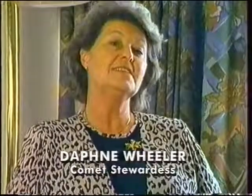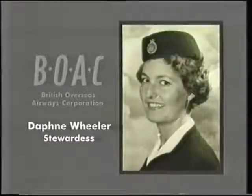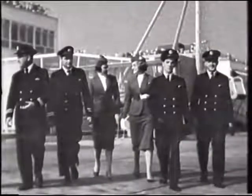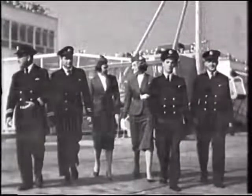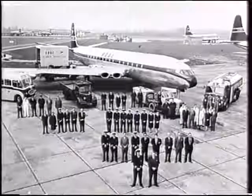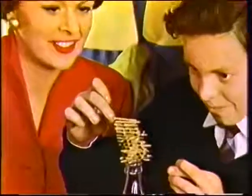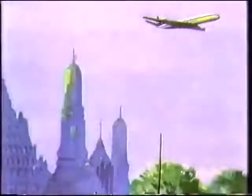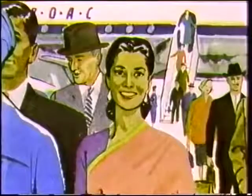I started flying on Comets in 1960 with BOAC. This was my first aircraft. I'd never been inside one before. This was, after all, the first jet airliner, and we all felt we'd been specially chosen for the aircraft. It was a very, very smooth flight. Quite small in the interior. We carried 68 passengers. We did, of course, fly to the Far East. We flew to Hong Kong and Africa and India.